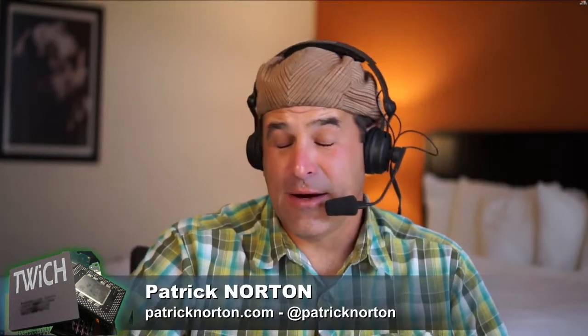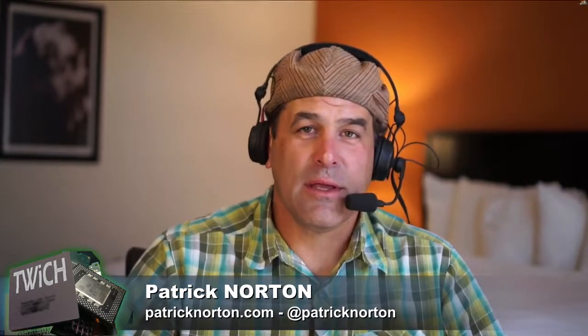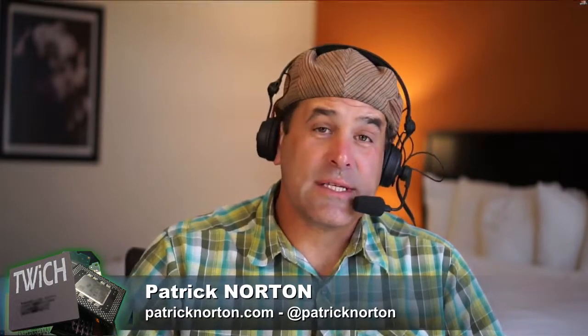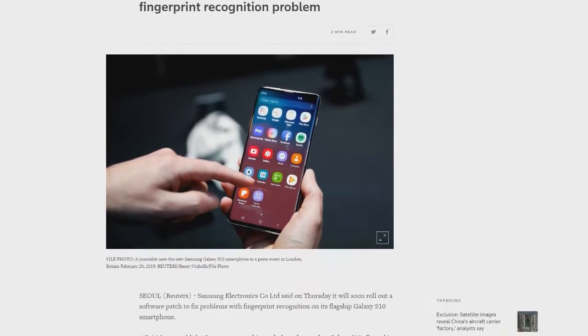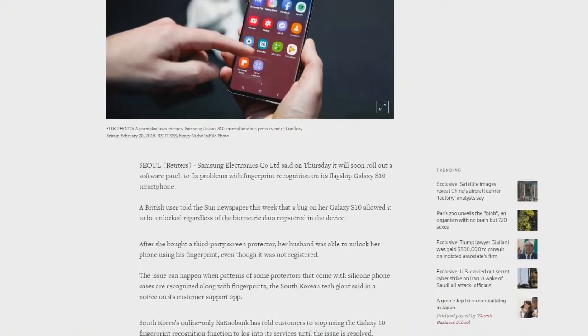If you thought the Pixel 4 unlocking with your eyes closed, which hasn't shipped yet, obviously, is problematic, you're going to love the issue coming out of Samsung, who says they will issue a patch for a fingerprint recognition bug. On the Galaxy S10, certain covers seem to create a situation where the silicone cover is being recognized as a fingerprint.